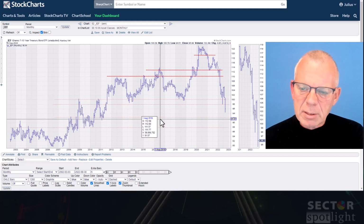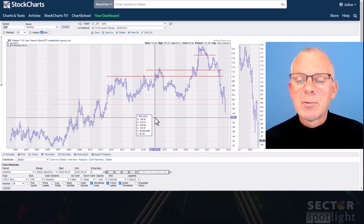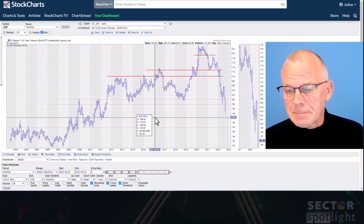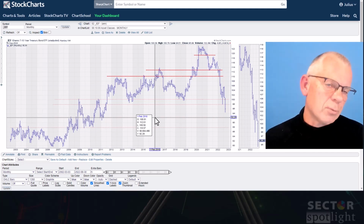Potential targets around 92 and maybe 88, which is a significant rise in 7 to 10 year yields in the US. If we translate that to stocks, rising yields, usually not the best signal for the stock market.